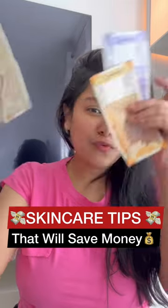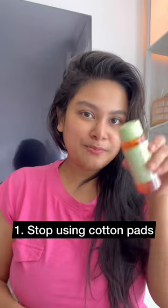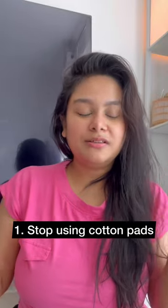Skincare tips that will save you a lot of money. Number one, don't apply your toner on a cotton pad. Rather, use your toner directly on your face. This will reduce the amount of product that you need.